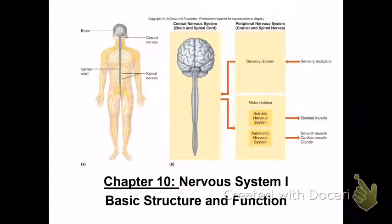And make sure you know the final exam will be on nervous system part 1, chapter 10, nervous system part 2, chapter 11, and chapter 12, the senses. So go ahead and pull out chapter 10 notes and we'll get started.